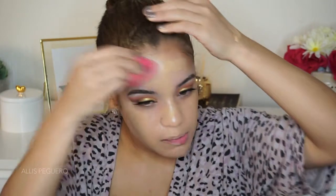It does blend nicely, don't get me wrong. I don't think it's a bad sponge, but I'm not going to sit here and tell you guys that it's my favorite. I definitely don't feel like it is, but it's good. Now I'm just going to conceal a little bit with the Tarte Shape Tape.